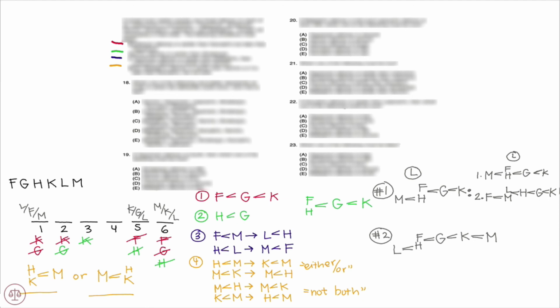So now we have these two options. Well, technically, we've broken the first option into 2, so that gives us 3 options in total. And we have our rules and our setup and our deductions. So now we're ready to hit the questions.